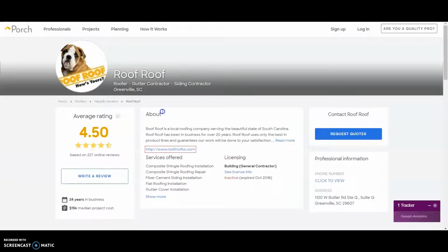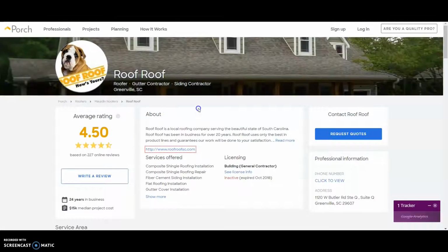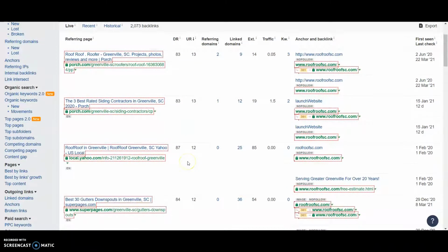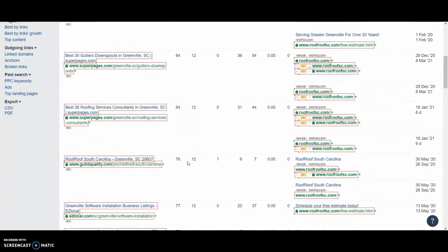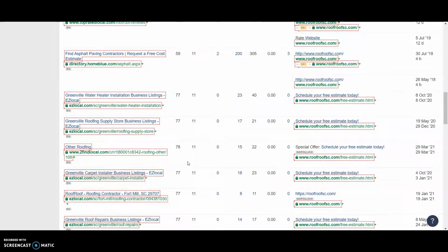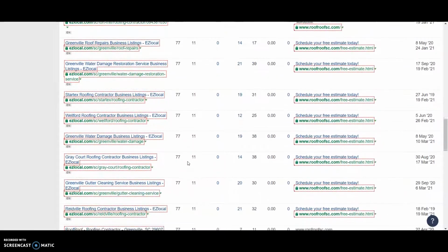Let's see what this is. We can come see what the backlink is. So this, I Qualified Pro, is just a citation directory. So this is a directory. More directories. Let's see. Those are all directories.